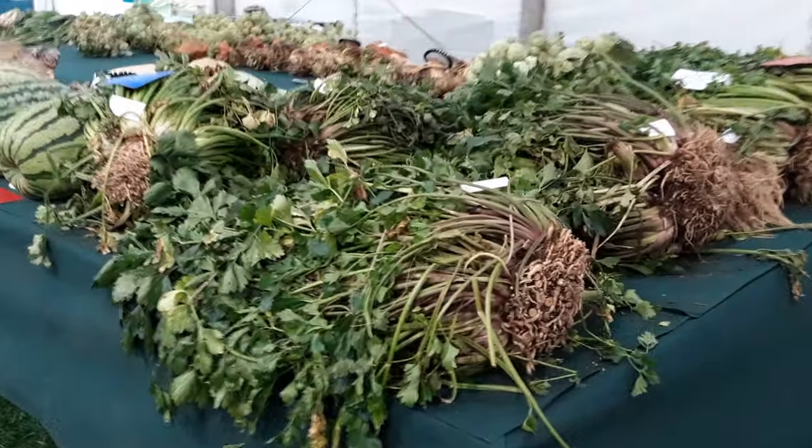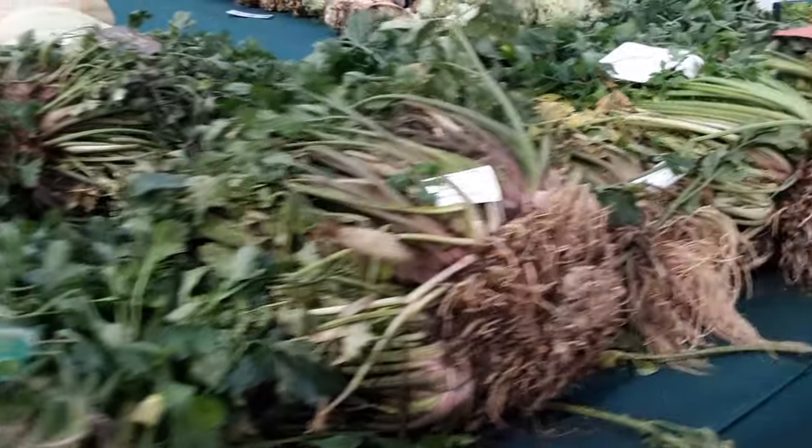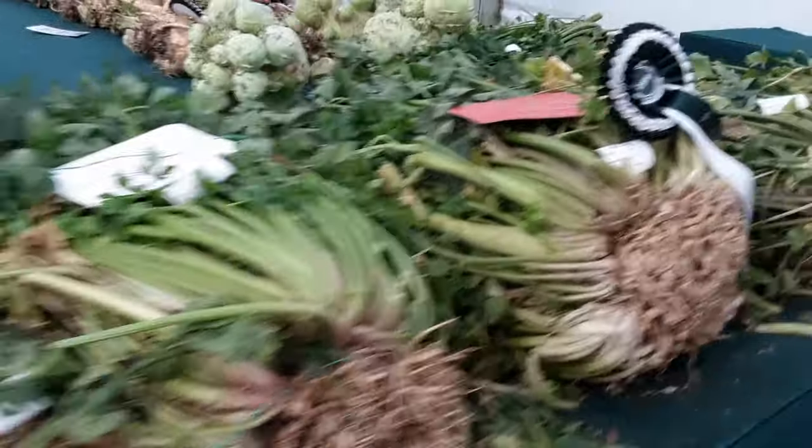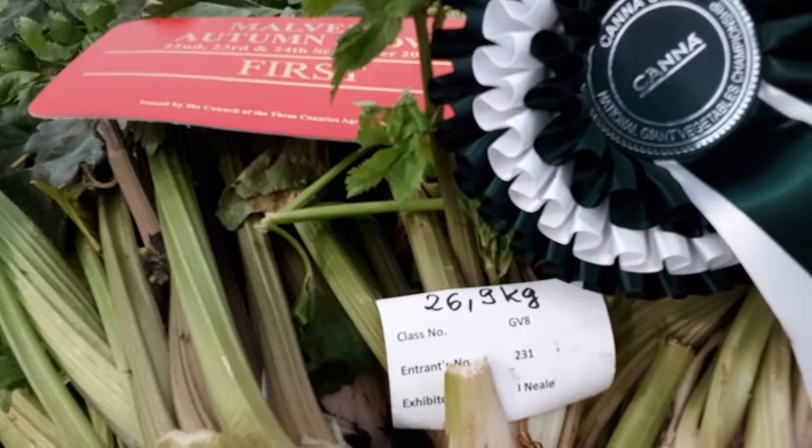This is the giant celery, something that I think I might try. Let's see if I can get some seed. It's 26.9 kilograms.